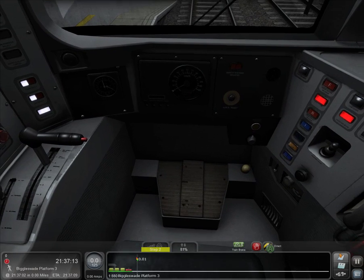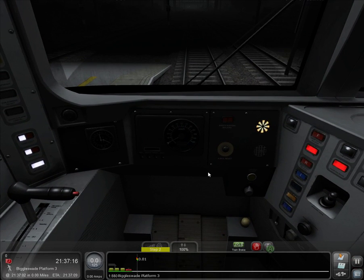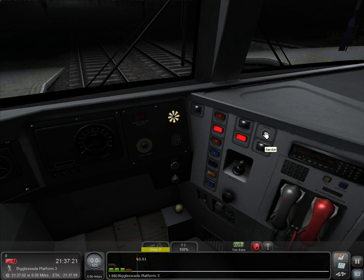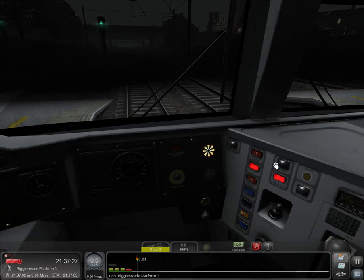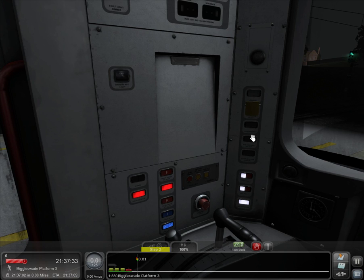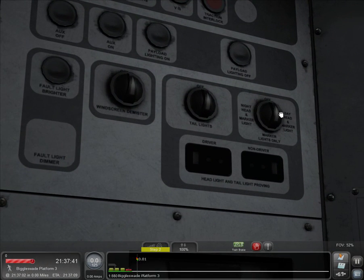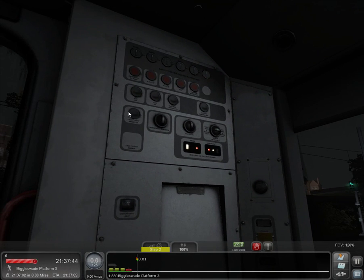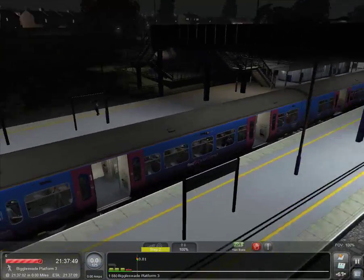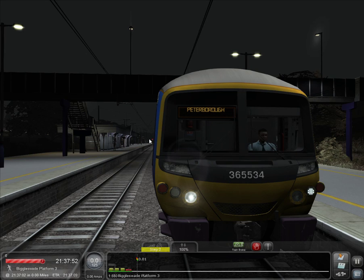I do remember this thing has a speed set. I remember it doesn't have instrument lights, if I remember correctly. Cab lights might actually come in handy. Never mind. Yeah, I'm pretty sure there's no instrument lights. Pantograph, DRA. Probably should get some headlights on. Whatever, that's the only headlights we can do. Yeah, there's basically nothing in this cab. Make sure our headlights are on correctly. That's probably as good as it's gonna get.